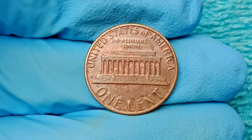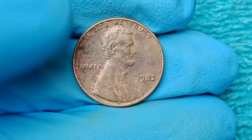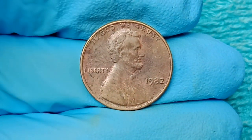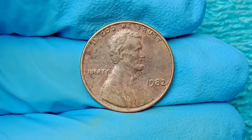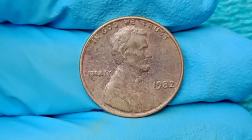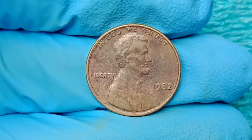found. And stories abound of ordinary people who have turned a careful eye and a simple digital scale into life-changing discoveries, such as the tale of the retired mechanic who stumbled across a 1982 small date copper penny in a shoebox of old change, and after authenticating it with PCGS sold it at auction for over $9 million.